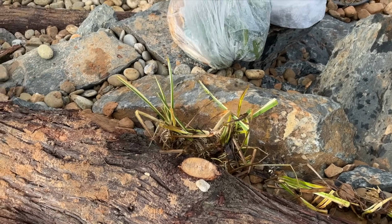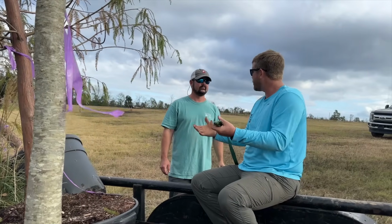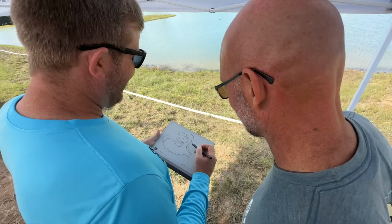Jason Duffney just arrived from Jacksonville, Florida. He's going to be taking Stephen out to the local nursery to start getting some of the plant material that's going to go around the outside perimeter. We went over the detail this morning. We did that rough sketch. We laid out the pond.